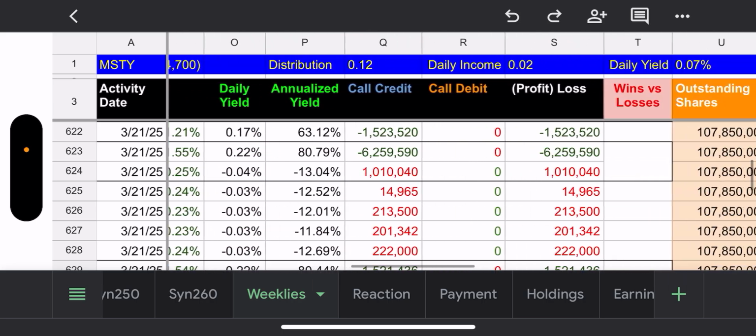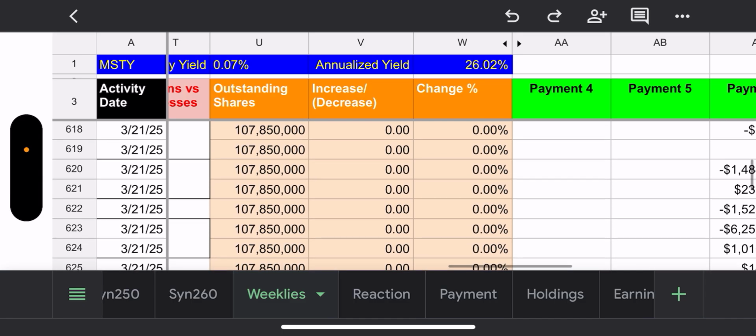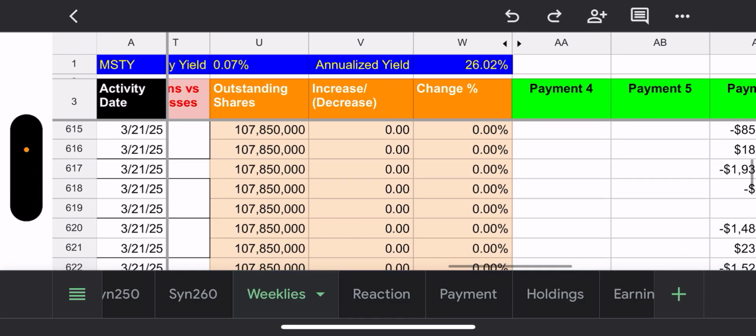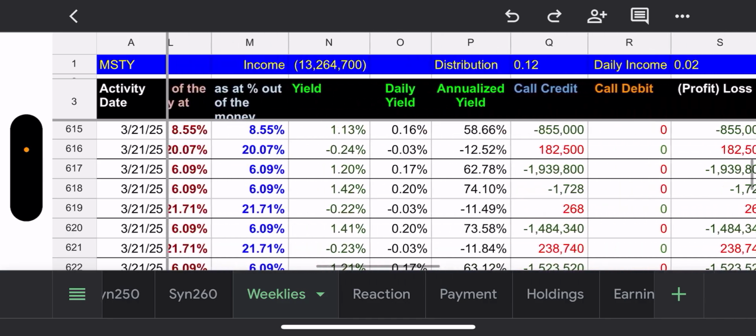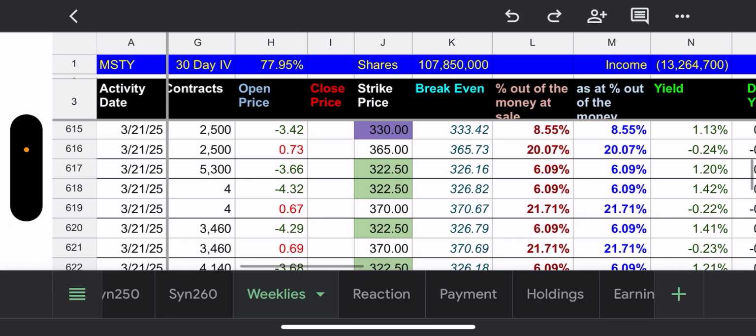All right, so let's go to the outstanding share update. Let's see how many new people bought in, if we give a crap. And the answer is 0. 0, 0, 0. So it's recap time. 30-day IV.